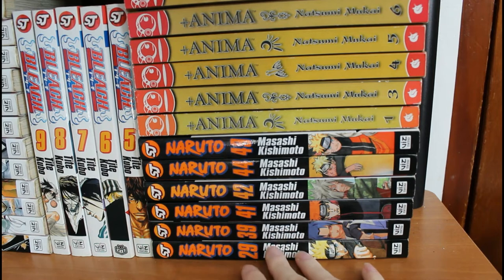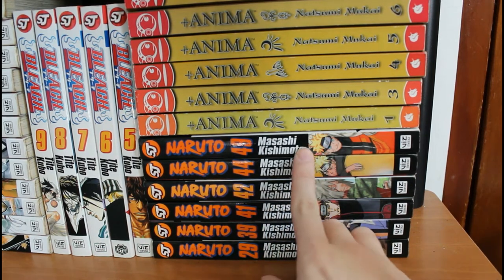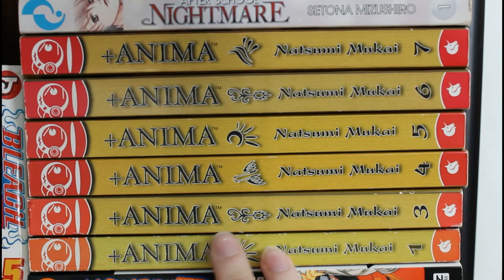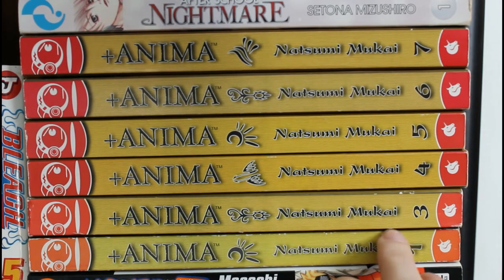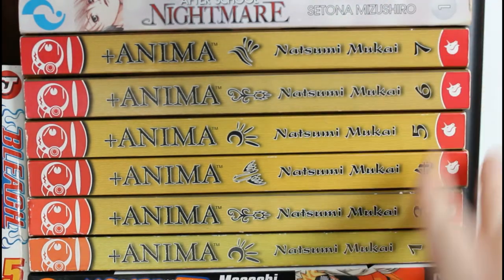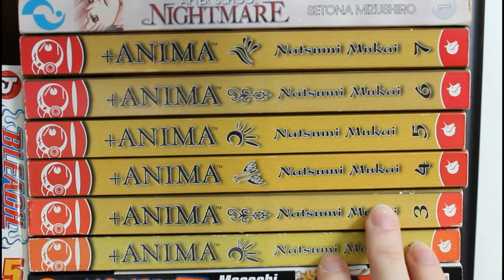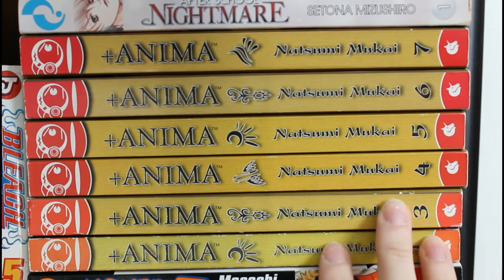Okay, so down here we have Naruto 29, 39, 41, 42, 44, and 49. Then we got Plus Anima, volumes 1, 2, 3, 4, 5, 6, 7. I need to get volume 2. This is an interesting series. I don't know if people have actually read this.